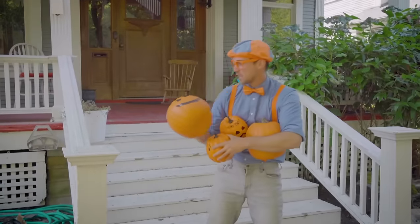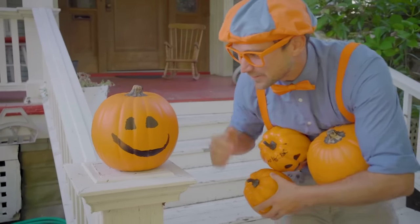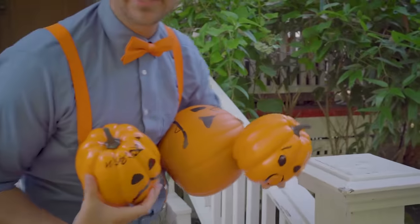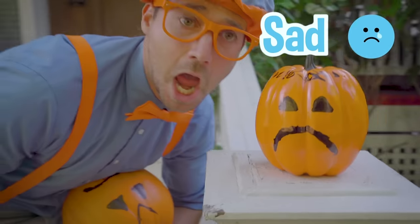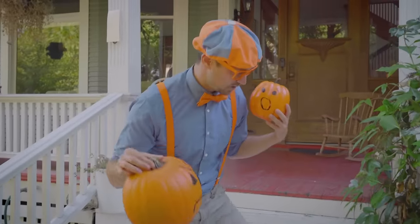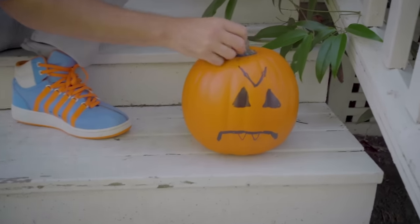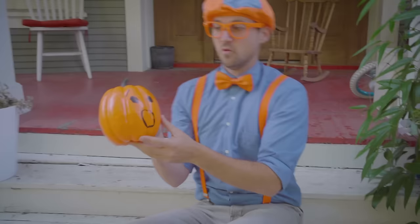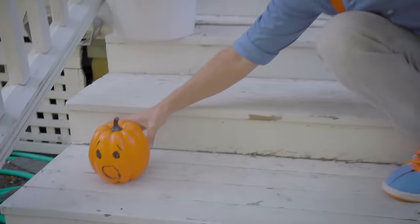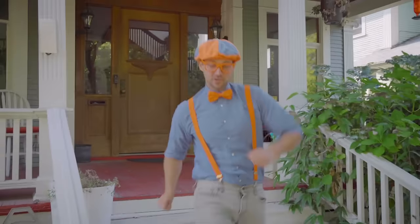Oh, I have an idea. Why don't we put one happy pumpkin right here? Yeah, hello, happy pumpkin. And then over here, we can put, let's see, let's do the opposite of happy, which is sad. All right, then we have two more pumpkins. Let's put a mad pumpkin right here. Perfect. And then we'll put the scared, or the surprise pumpkin right here. There you go, you stay right there. All right, let's go see what other decorations we have.